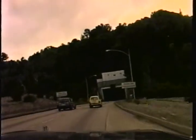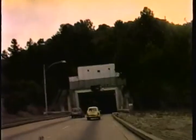Okay, folks, here we go. We're going to take a magic tunnel ride through the Caldecott Tunnel, East Bay Hills, outside of San Francisco. Coming into the longest tunnel in California right now.